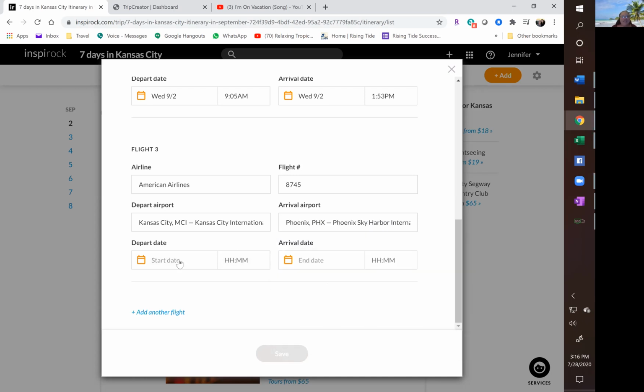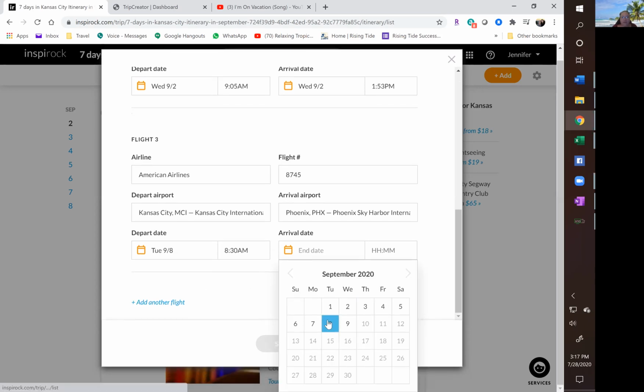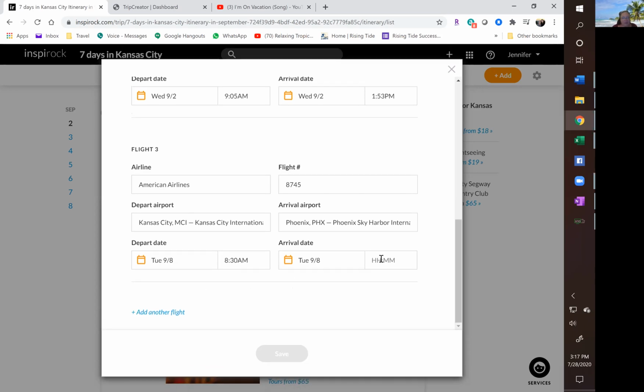There we go. And they are leaving on the 8th, and their return flight is, let me flip my page. There we go. So they are departing at 8:30 a.m. They are going to get to Phoenix on the 8th, and that is going to be at 9:19 a.m.